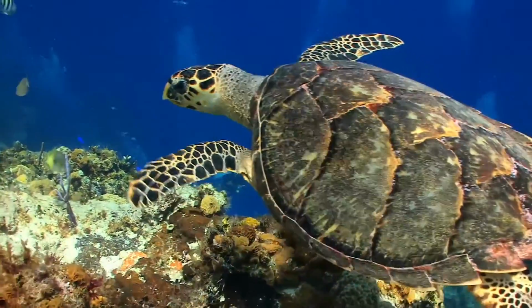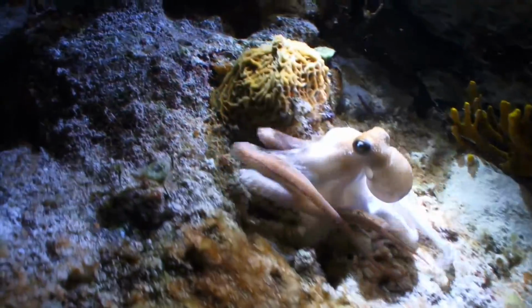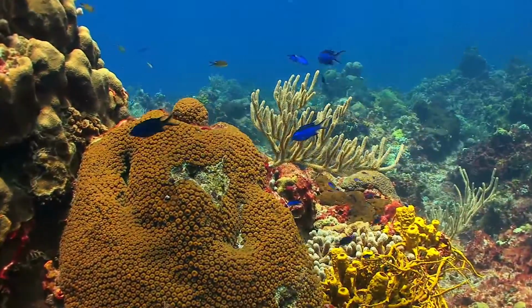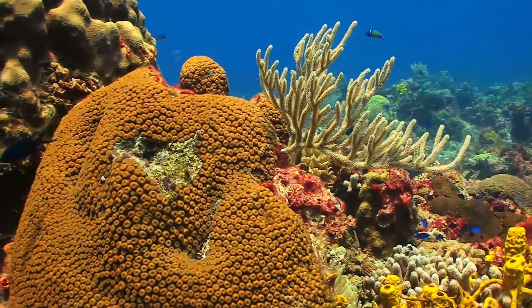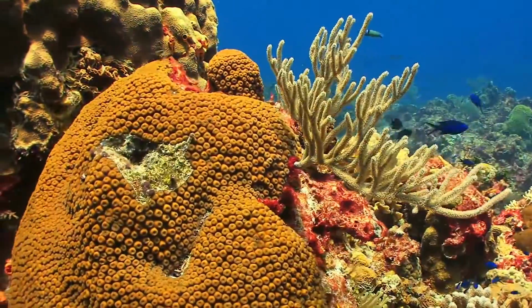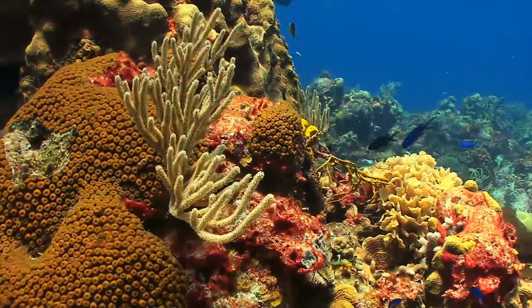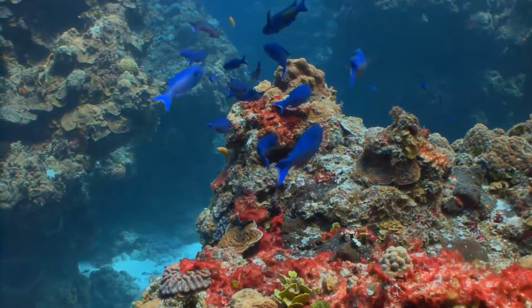Sadly, coral reefs around the world are disappearing due to climate change and pollution. Animals like this octopus are losing their place to live. But you can do your part to help coral reefs by carpooling when you can, and by making sure to recycle, and also never, ever, ever throw plastic into rivers because they'll make their way down to the ocean.